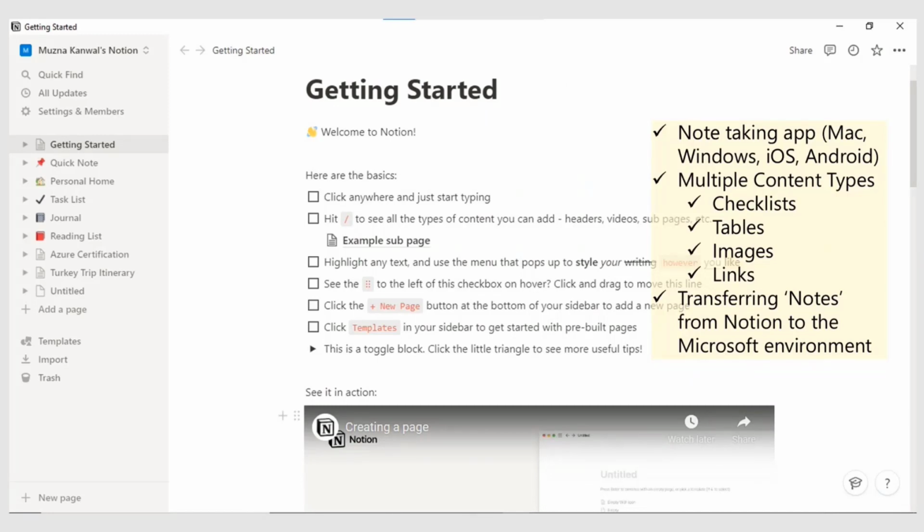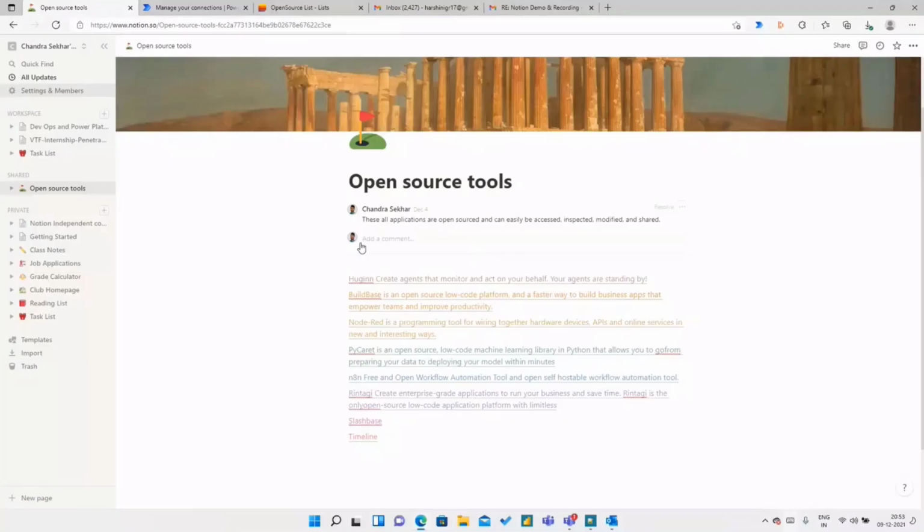Yeah, Harshini, you can take it from here. Sure. So this is my Notion page.